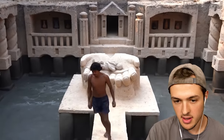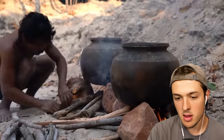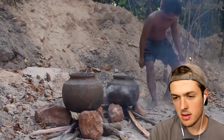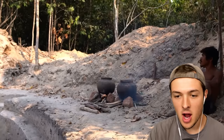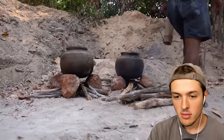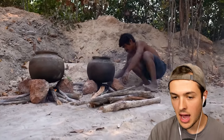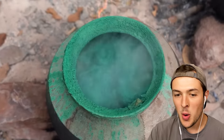Okay, what else do they need? He grabbed a tool. Oh, what are they doing? They're making fire. That is the first time I've seen him rest, other than when he went and took a nap earlier. What are they grabbing? Are they cooking? Dude, they need to eat, right? These people are working so much, dude.